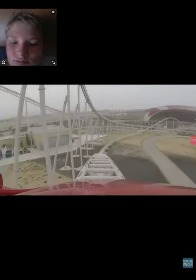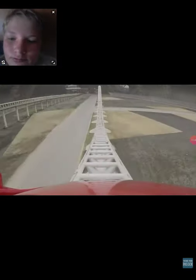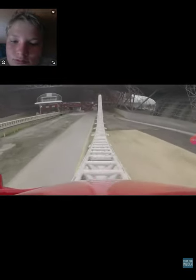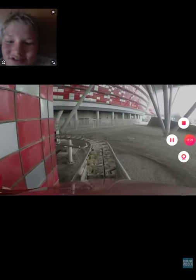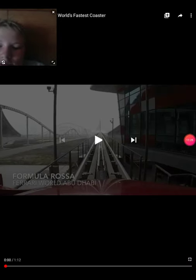Sideways. Nice, go down. This looks fast. This is my type of roller coaster. Yeah, baby. Nice, not too big humps here. They clap. Oh no.